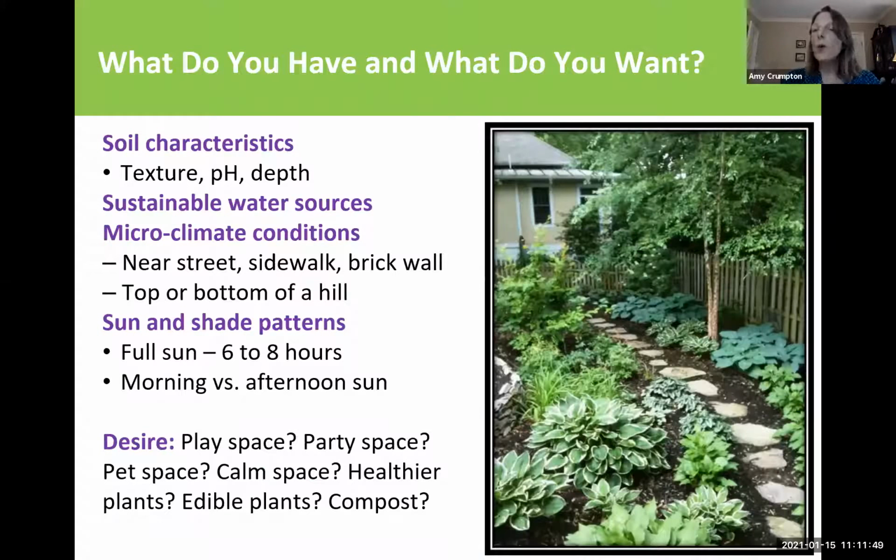So you are going to be working with what you have, okay? And that's important. But you also, I'm sure, have a list of things you'd like to do, right? You want more play space, you want more party space, or healthier plants, or just a calming space. God, I think that's what we all want, right? The calming space. You could walk out into a calming space.